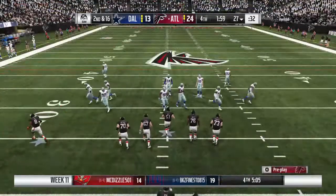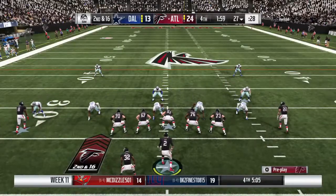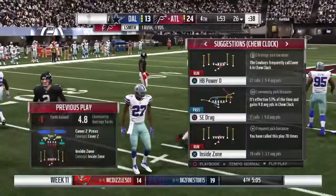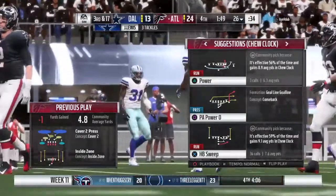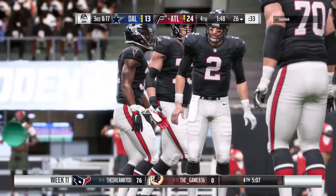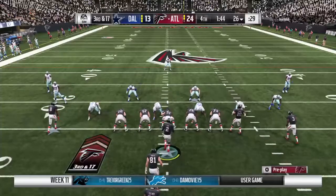2nd and long, but you got to figure this almost certainly another run. Ito Smith, his first carry, and he is met quickly in the backfield. Down he goes, folded like a lawn chair. It'll be a loss of 1, and they're going to be staring at a 3rd and long here. So time to start going in the other direction as they come up now 3rd and long.